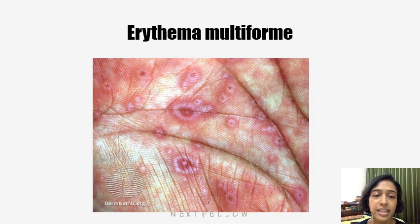These are classic lesions of erythema multiforme seen on the palms. These are called target lesions. So you have a central dot of necrosis surrounded by erythema, and then this pale zone, as you can see, which can blister later on. But there are no vesicles seen in erythema multiforme.